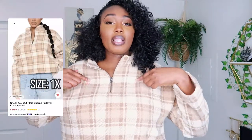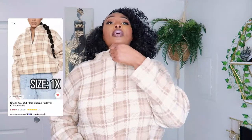Let's get to it. So the first shirt that I got is this shirt right here. One thing I really like about this pullover is that you can zip it up like that and keep your neck a little bit more warm. And it actually has a drawstring right here that you can draw. Now I'm not gonna lie, this little part right here is not the best. It's not the most expensive. You can tell it's a little bit cheaply made, but it doesn't stay up. So that's why I had to put a knot right here.